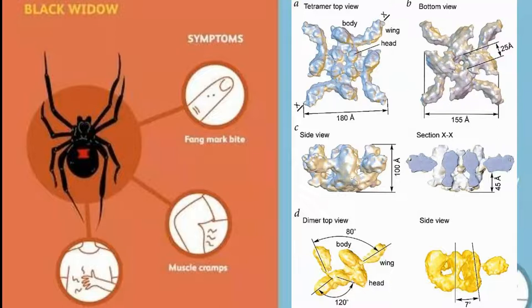There is one anti-venom available, Latrodectus mactans. Latrodectus mactans works very quickly and takes approximately 30 minutes before pain subsides. It also works on all black widows.